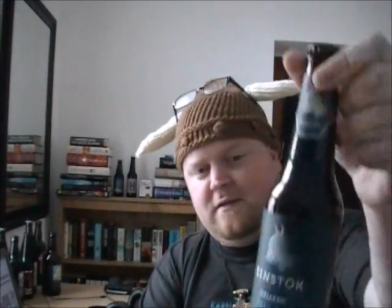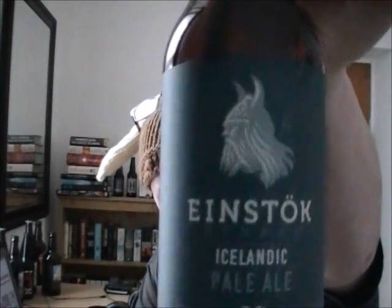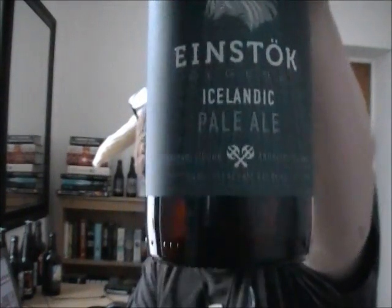Hi guys, welcome to an Urban Viking Ale review. I've got the silly hat on today and the Mjolnir because I'm going to be reviewing an Icelandic beer from the Einstök brewery, and this is their pale ale. As you can see with the old Viking on the front.